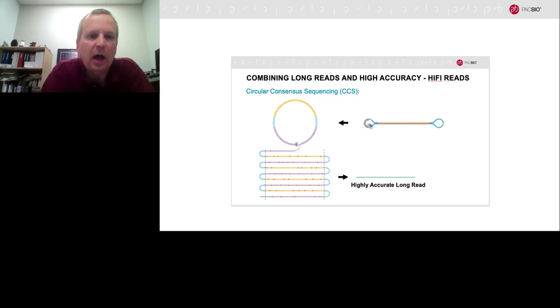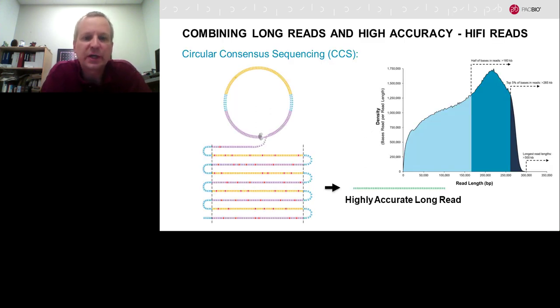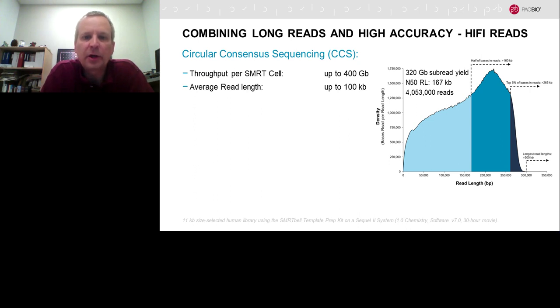And so how do the HiFi reads now look in the context of the Sequel II system? I showed this slide before. This is a representative example of the yield that you get. For these types of amplicons in the medium range, so maybe up to 20 kb DNA inserts, the read length distribution has completely shifted to the right, where most of the reads are now very long reads. Half of the reads in this particular example are well beyond 100,000 bases. In fact, for this example, the overall throughput was 320 gigabases. Half of the data was in reads greater than 167 kilobases, about 4 million reads. So overall, the raw throughput of the system is up to 400 gigabases, with average read length up to 100 kilobases.